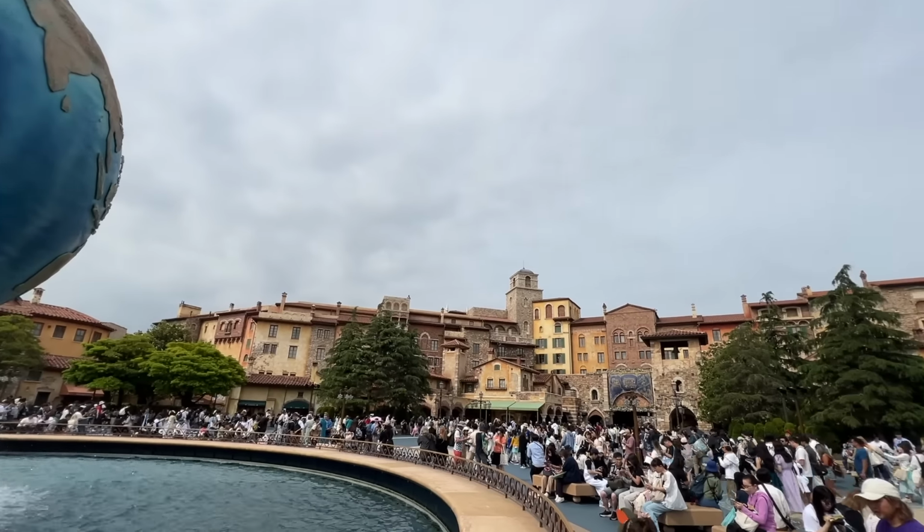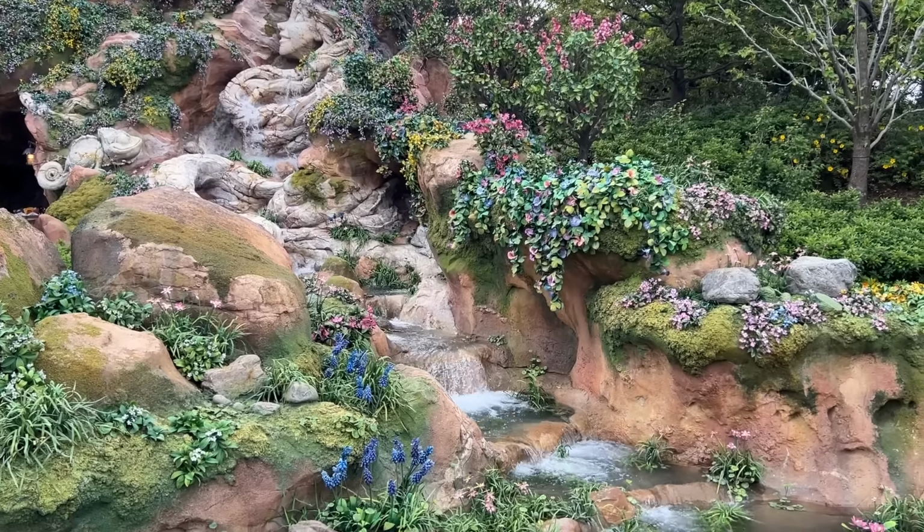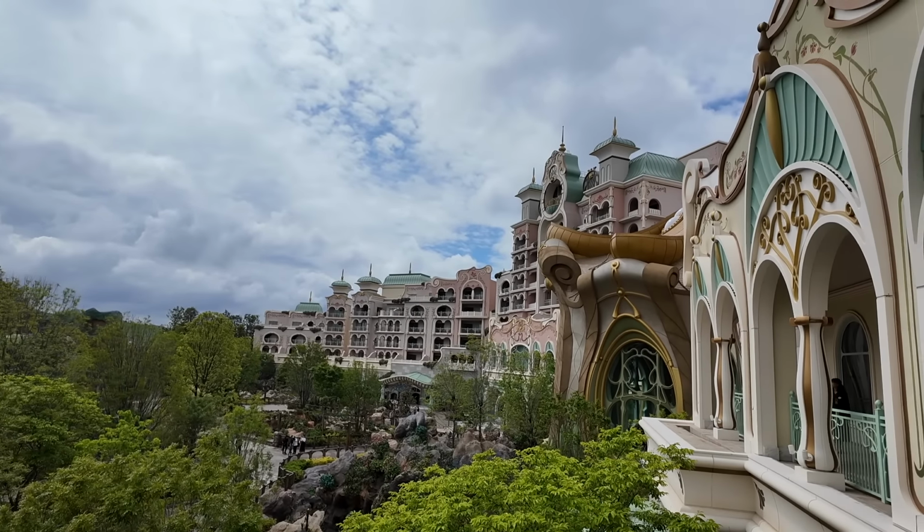Now, y'all, every time I leave Tokyo Disney, I miss it. I miss it so much, but now that Fantasy Springs has officially opened for the public, I miss it even more because this new area is awesome. Sorry, was that a spoiler? Nah, you already knew it was going to be awesome.